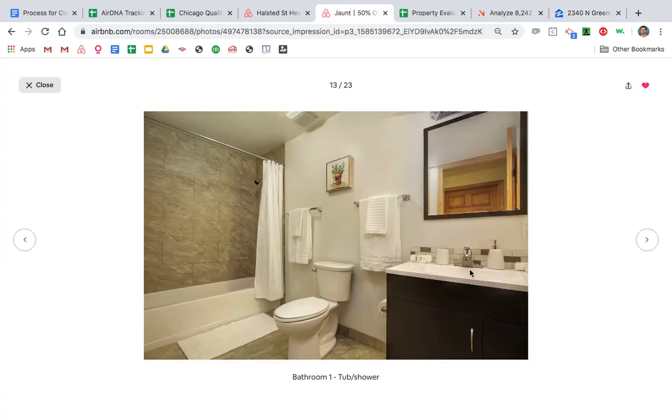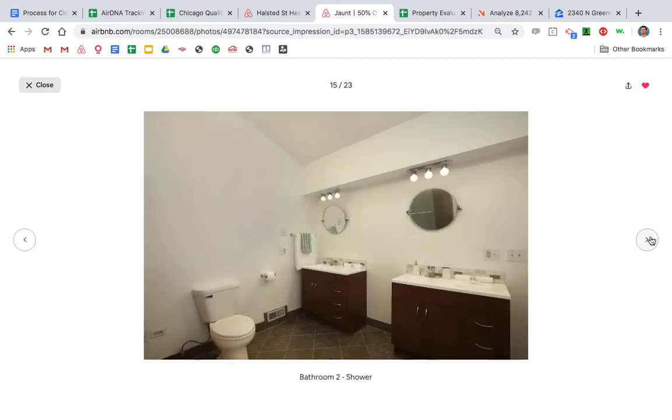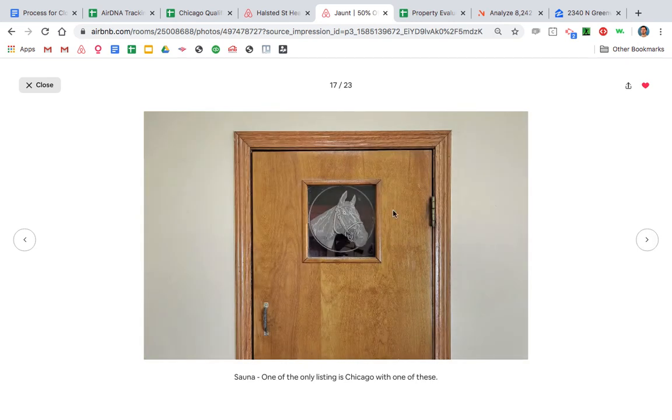Another bathroom. I think that's a fairly good photo. Another bedroom, once again, only one photo. Another shot of the bathroom, splits it up again. Another bedroom. So the same thing, guys, for each one of those. It's like there's not much going on. There's the home. I don't really get a good feel for all the other rooms and stuff.